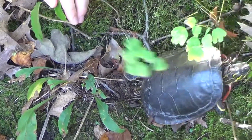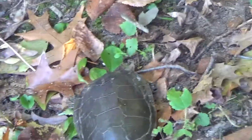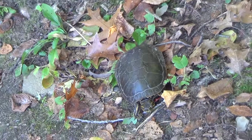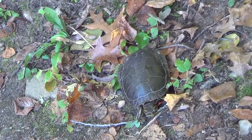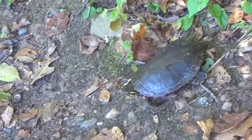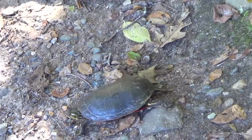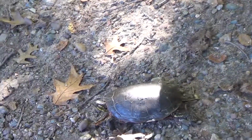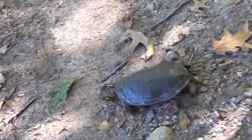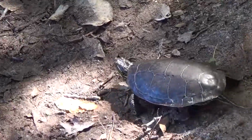This fellow, or miss right here, oh, this is cool, watch, it flipped itself over. So this turtle right here, I'm not going to pick it up or touch it because I don't want to disturb them, but they have a really cool adaptation where when hibernating underwater, they can breathe. And they're not breathing with their mouth like a normal turtle would, they're actually breathing out of their butt.